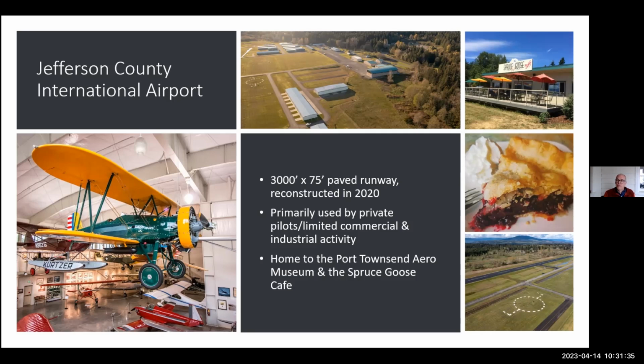And then the museum. If you haven't been to the museum in a while, they've just expanded. It's worth a look. Remarkable collection, most of it flyable, and it's not just a static collection. This museum, the Port Townsend Aero Museum, is really a youth training program that allows kids who are 13 to 18 years old to volunteer time running the museum, both at the museum shop, doing the docent type tours, working on airplanes for restoration and refit, and then in exchange they learn to fly.